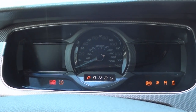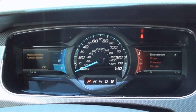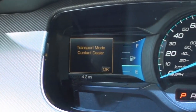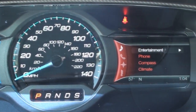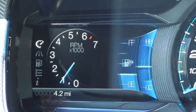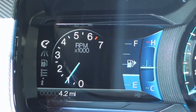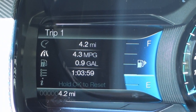Models with the MyFord Touch system receive this upscale, luminescent gauge cluster that features a 140 mph speedometer in between two LCD display screens. The left screen is used to view most of your vehicle's vital stats, like your tachometer, fuel and coolant temp levels, vehicle mileage with two trip computers, additional fuel information, displays any vehicle alerts, allows you to access your vehicle's programmable features, and much more.